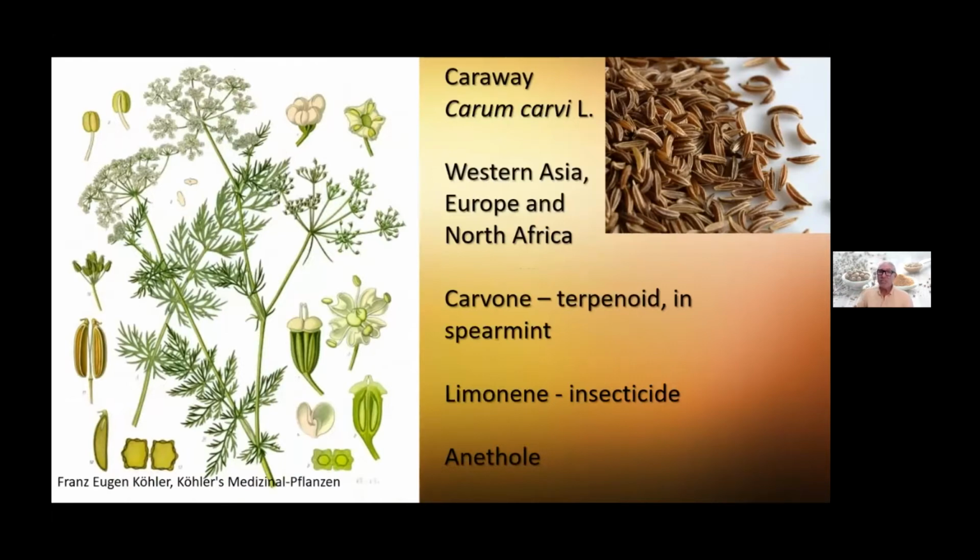Caraway, however, is found throughout the northern hemisphere, and some additional compounds have been isolated from it and identified, things like carvone, the same kind of minty, bright flavor. It's the same compound that's found in spearmint. So if you're familiar with caraway seeds, ground caraway seeds in particular, you might pick up that kind of spearminty flavor. Also, the kind of lemon notes that this spice imbues come from a compound called limonene, which, no surprise, is also found in citrus and has that very citrusy flavor and fragrance. Limonene is also found to be an effective insecticide.